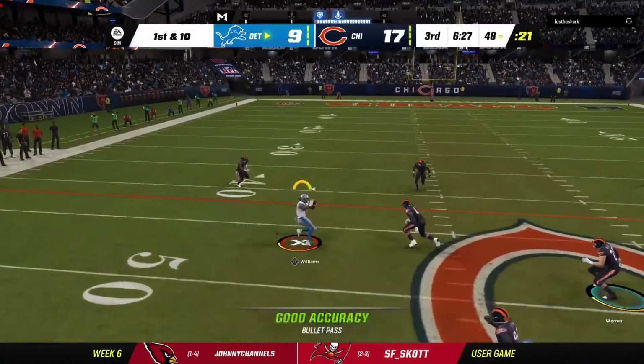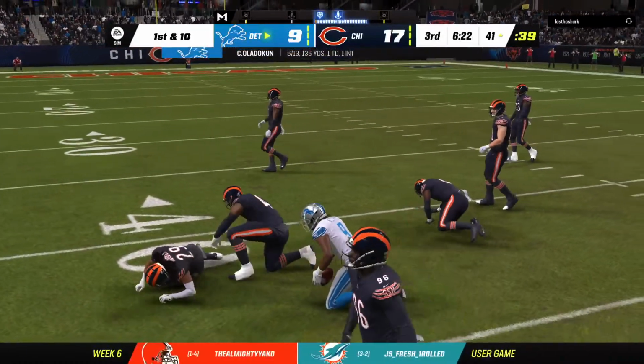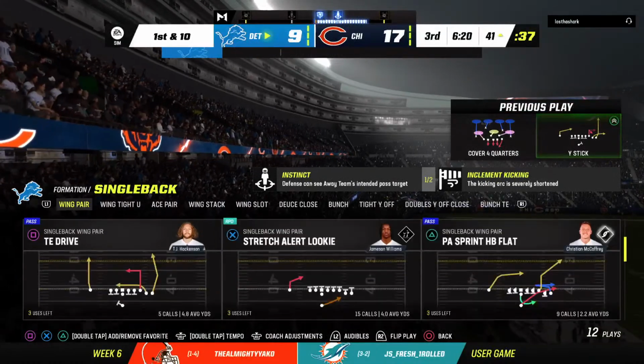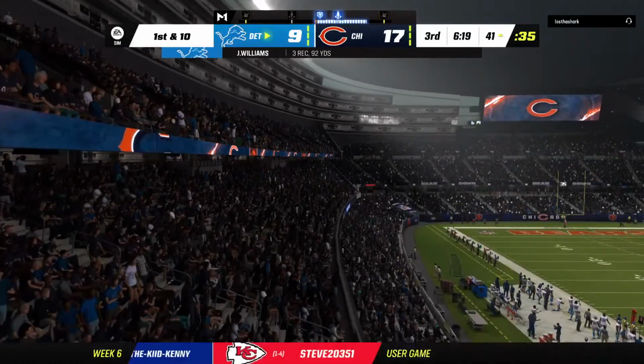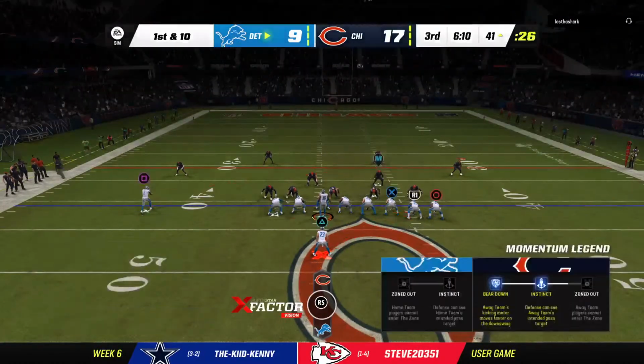1st and 10, here's Oladokun. They'll find Williams on the slant. And he'll be brought down just shy of the 40. Couple of first downs right in succession, and this is an offense that could really use a good drive, and they're off to a fast start here.